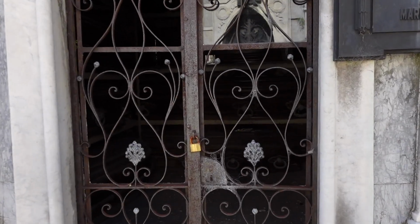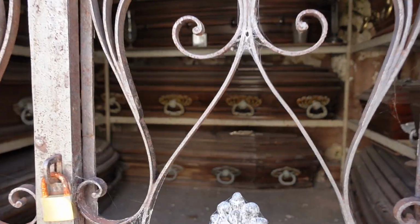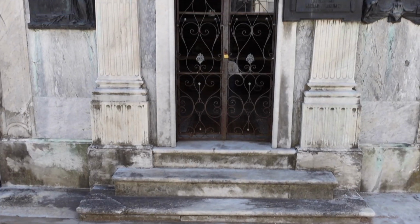Just looking inside this one that we've walked past, you can actually see the coffins inside as well. Oh gosh, yeah, it's like a whole family of Martinez. 1, 2, 3, 4, 5, 6, 7, 8, 9, 10. There's 11 coffins inside this chapel. Yeah, it's for the Martinez family. I find it really crazy that they're just there.